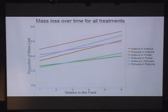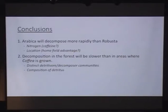And both species in the forested control sites are lower than they are in the areas where coffee is grown. So going back to my hypotheses, I had hypothesized that Arabica would decompose more rapidly than Robusta. And I found this to be the case, but only in areas where Arabica is grown. And so I can't really say why this might be, if this is due to the chemical differences, the physical differences, or if it's due to some sort of home field advantage or effect of the location.